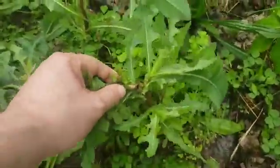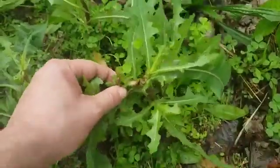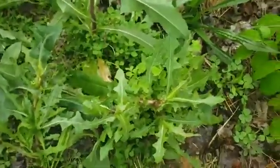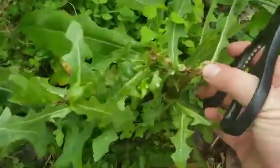And here's another one that I cut off earlier in the week, and see how lush it's growing back and how well it's doing. Again, I'll show you the lacticarium. See it bleeding into the plant, and that's the medicine right there.